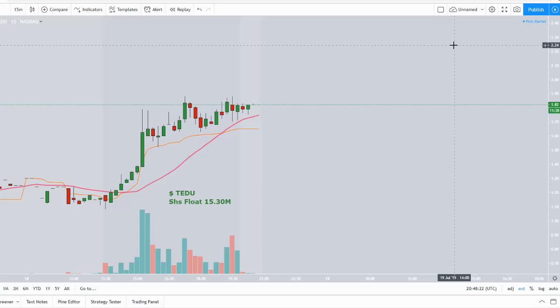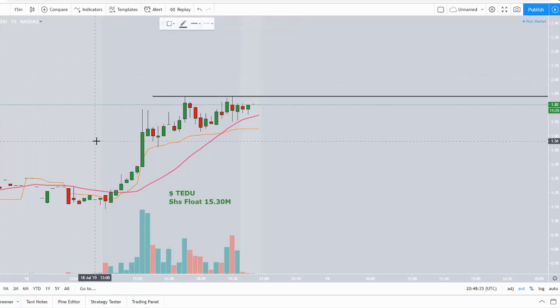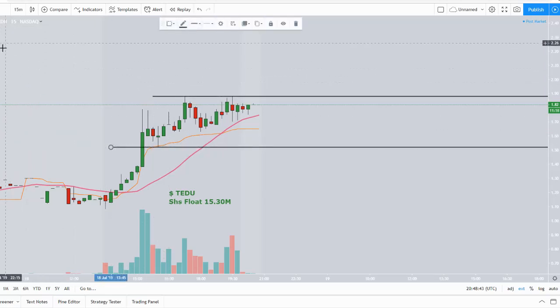Today we're going to be talking about TEDU and the stock ticker. We'll go ahead and start off by drawing our support and resistance. We got our resistance up here at 188, and we got our support down here at 152, and we got our median sitting at about 170.